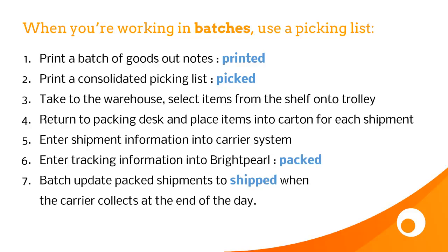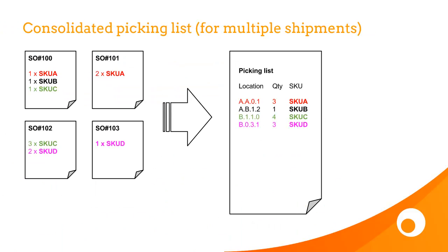First of all, we're going to print a batch, and then print a consolidated picking list, which marks them as picked, and I'll explain that next. Then you take this consolidated picking list to the warehouse, select items from the shelf and put them onto a trolley, return the trolley to the packing desk, and place each item into cartons for each shipment. Then you enter the shipment information into the carrier system, so that's address, zip code, postcode and so on. That returns you a tracking code, which you put into Brightpearl. That marks the shipment as packed, and then at the end of the day you filter per carrier and then batch update to shipped.